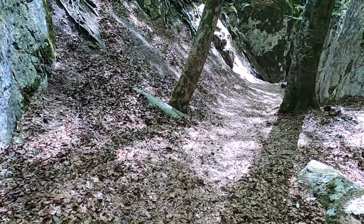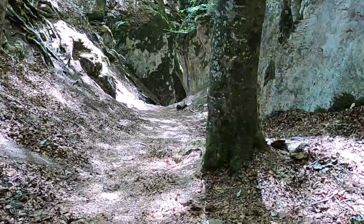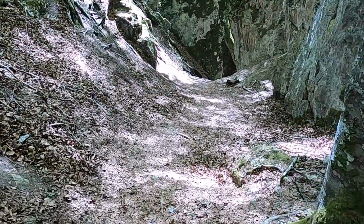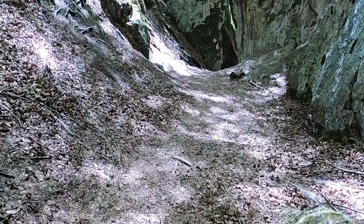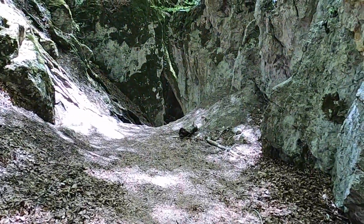Finally, I'm at Höllenlocher. This rock formation was the effect of an erosion that happened a long, long time ago. I don't even know when, so I'm just gonna show it to you.